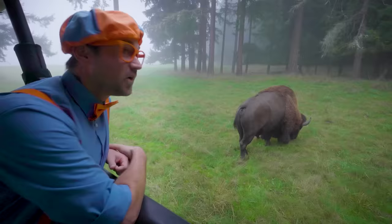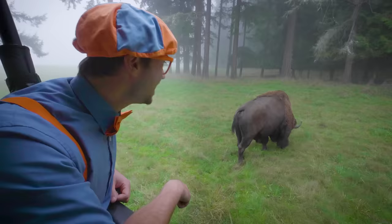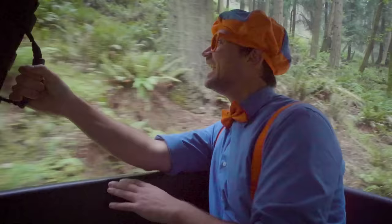Whoa, check it out. This is a bison. Whoa! And do you see how it has some fur on the side? Yeah, some really short fur and some long fur. And that long fur is called a cape. Yeah, that means this bison is a boy. Whoa! This bison is so big, it weighs the size of a small car. Whoa, this is so much fun at the Northwest Trek.